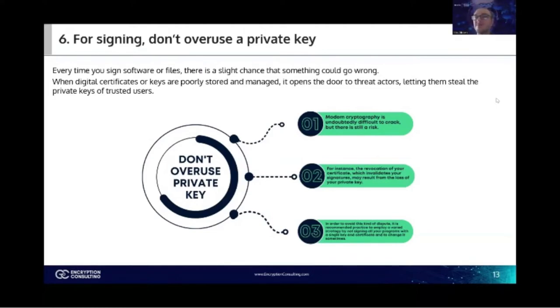So although modern cryptography does seem like it's difficult to crack, that doesn't mean it's impossible to crack. There's still a risk there. So these different keys can be stolen in a number of different ways. So that's why it's really important to rotate these keys so that you don't use the same key over and over again. You revoke certificates, which invalidates their use for signing, which is very important if you're going to switch to a new certificate. And also as a note, if you do lose a private key, you'll have to revoke the certificate anyways. So it's very important to just cycle different certificates and different keys for code signing, so you don't fall into that trap of overusing and having someone steal it without your knowledge and then using it for malicious purposes.